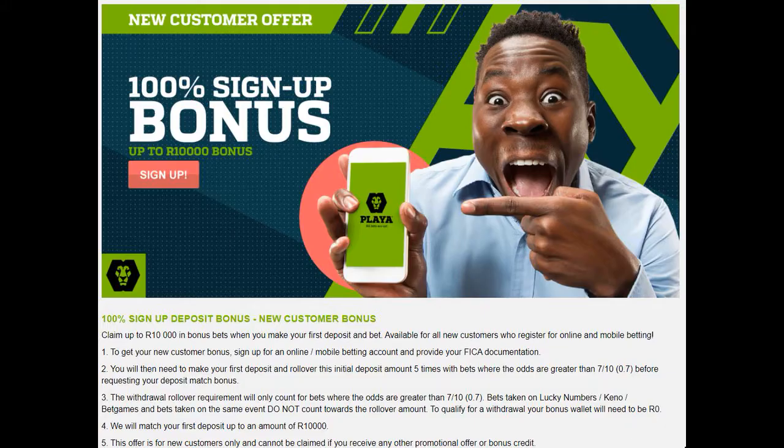The second of the large deposit bonuses that we're going to be looking at is the Playa Bets bonus. Now, Playa Bets also have a 100% deposit bonus for new customers up to a maximum of 10,000 Rand. Once again, most of the terms and conditions that apply to the World Sports Betting bonus apply here. You need to be a first or a new customer. It needs to be your first deposit. You're going to need to send an email to support@playerbets.co.za to claim your bonus.